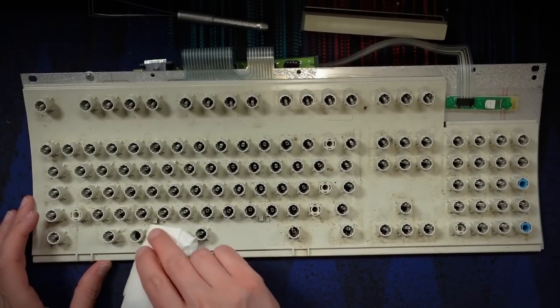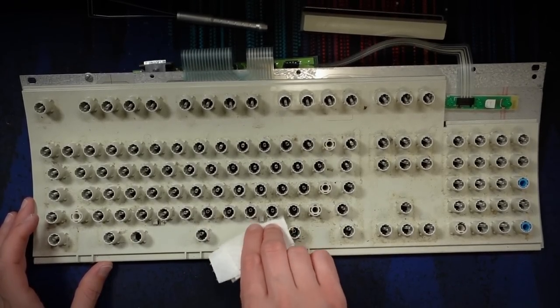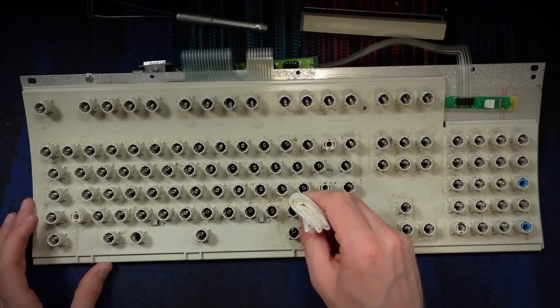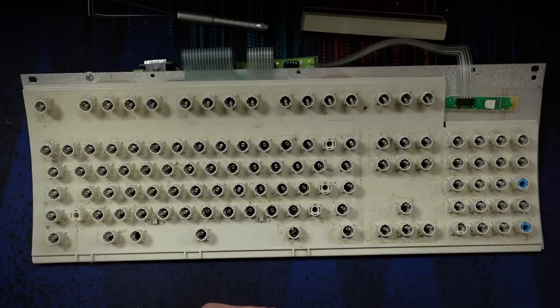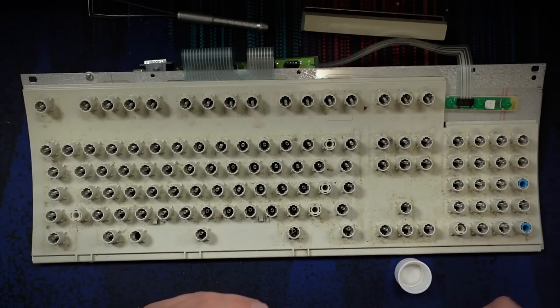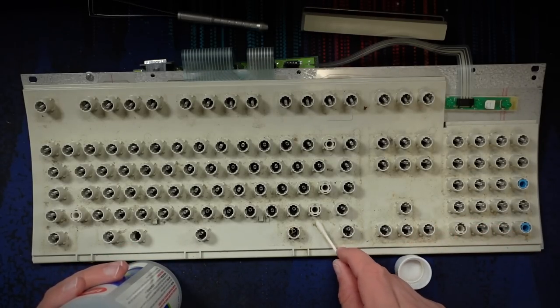But it's going to be basically this. Probably also with the cotton swabs, because when it comes to getting in between, that's going to be a real trick. There's no easy way to do this. By the looks of it, it's just going to be time, patience, and some very fine cleaning. I think I'm going to end up going through a lot of these cotton swabs.